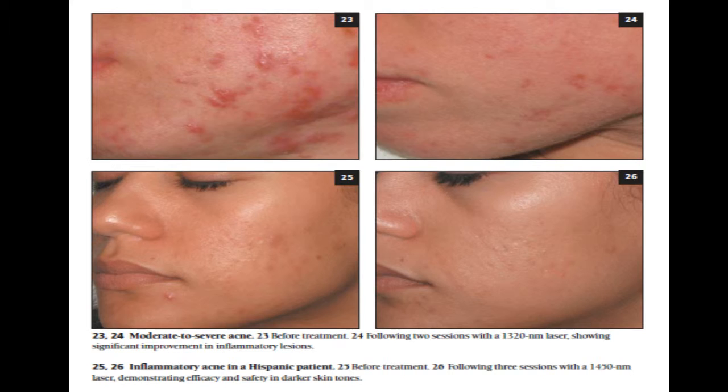Fluences higher than 14 J/cm² have been found to cause more pain without improved efficacy. In a recent study, a double pass technique was compared to a stacked pulse technique, and found to cause less pain and carry a lower risk of hyperpigmentation in darker skin tones.